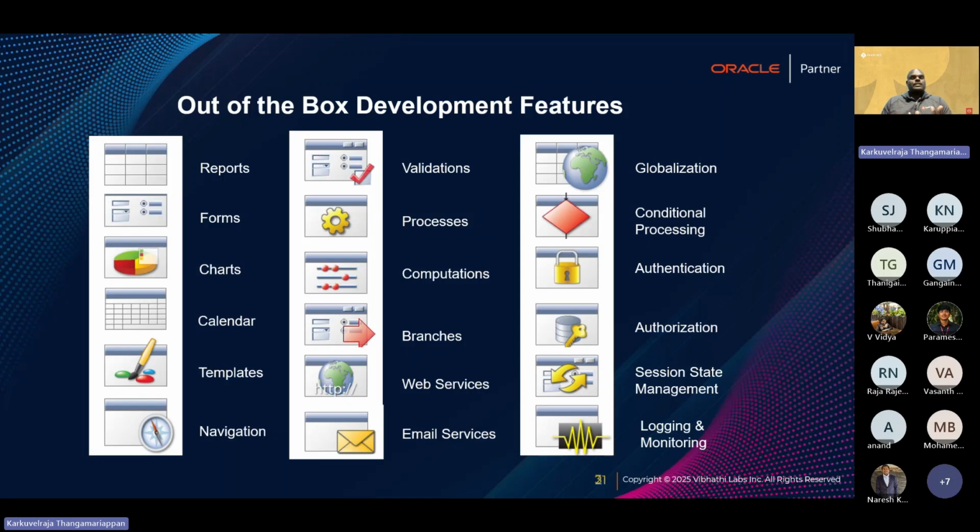Email services is possible with Oracle Apex, which means text also can be sent. But in the email services, there is an option called email templates. You can build your HTML templates nicely for your organization and send to your customer to attract.